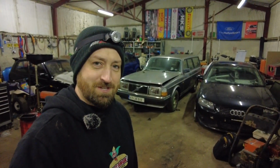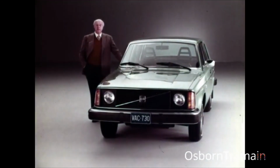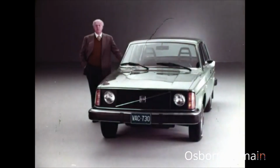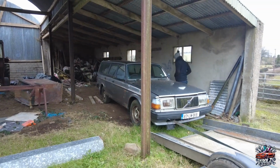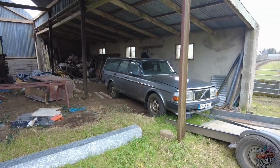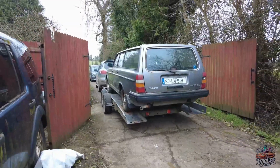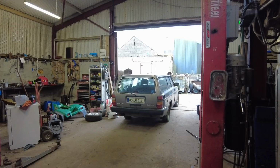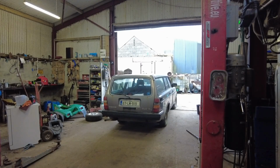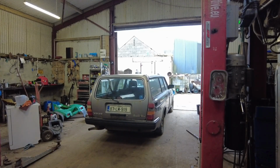a Volvo 240. Volvo thinks the design of a car should be as intelligent as the person who drives it. So yeah, this is our Volvo 240 that we got. It's full of rust. It's a big job, to be fair, but I am super excited for it. This is the car that's going to bring us to Goodwood alongside Lee's Galanza. It's a huge task, but we're both very excited.